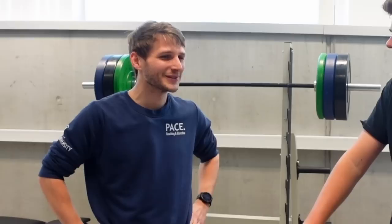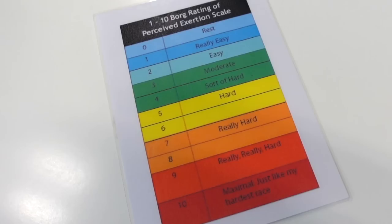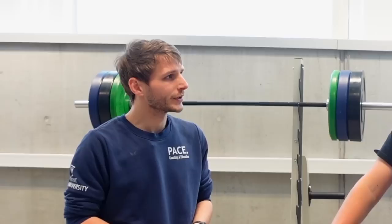So I'm Kobe, I'm a researcher, and my research is mainly focused on cycling. So today you are going to perform a VO2 max test, which is actually a step test. Every 3 minutes we'll add 40 watts. So we'll start at 80 watts, 120, 160, 200, 240, until you can't go anymore. We will ask you questions, so a score from 0 to 10, how hard you perceived previous steps. We will take some lactate samples, and we'll measure your oxygen consumption, and in the end we know your VO2 max, which is important to know when you want to determine your maximal capabilities as a cyclist.